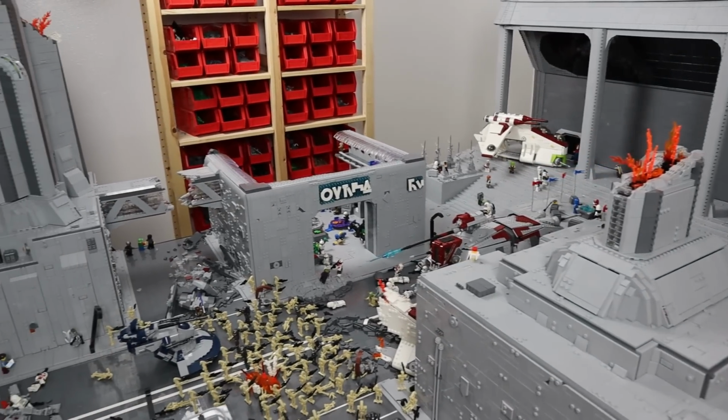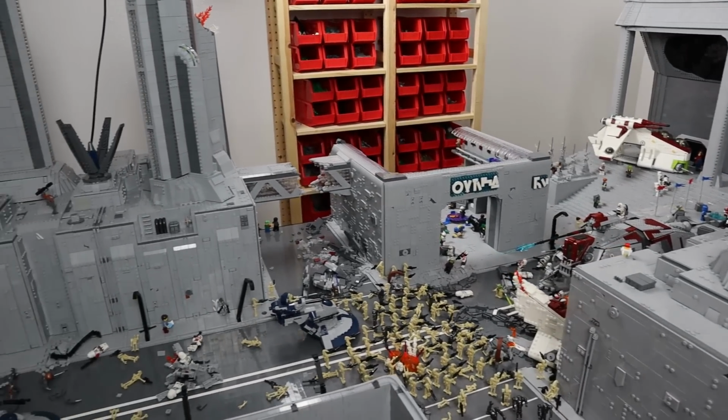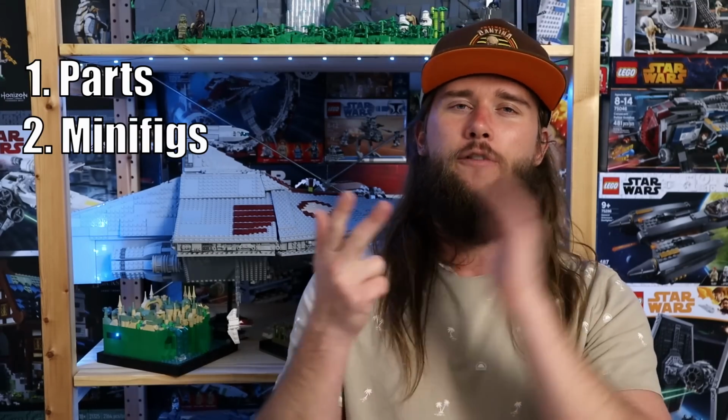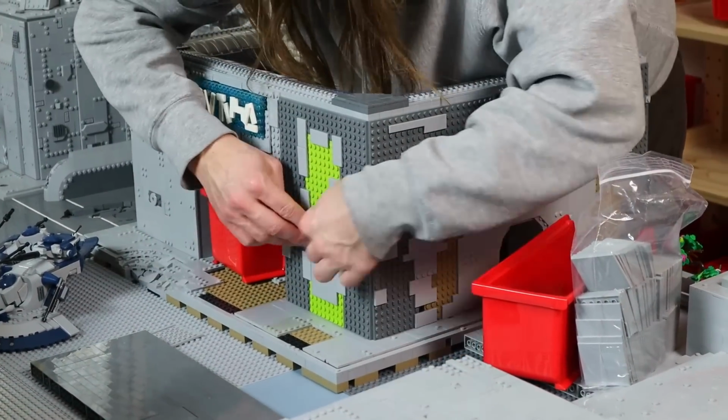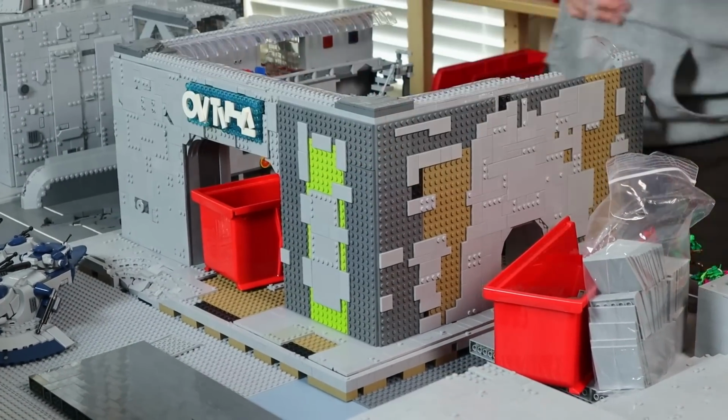But in order to help organize and keep track of everything, I'm breaking it down into 4 categories. We've got parts, minifigs, vehicles, and miscellaneous. And hopefully this video will be of some help to any of you out there who are interested in building large-scale MOCs now or in the future, but have questions or concerns about the financial side of things. But I think the stage has been set, so let's get calculating.